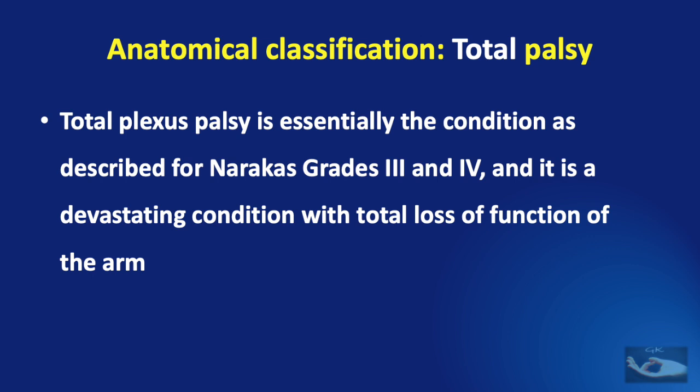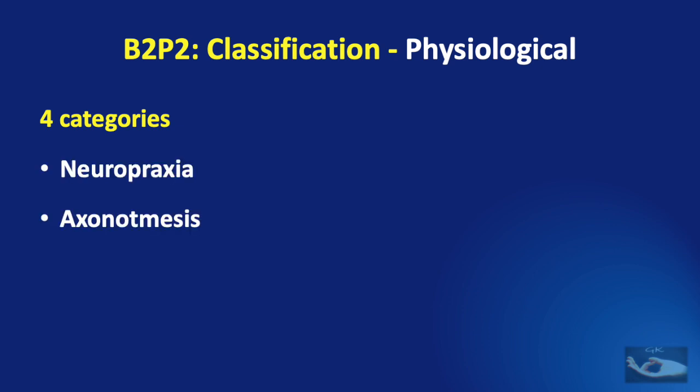The two classification systems we have seen so far, the clinical classification system and the anatomical classification system, are based on the roots that are involved of the brachial plexus. But we also need to know to what extent the roots have been involved, and for that we need to see the physiological classification system. This too consists of 4 categories, that is, 4 possible ways in which the roots of the brachial plexus can be involved in birth brachial plexus palsy: neuropraxia, axonotmesis, neurotmesis, and avulsion.